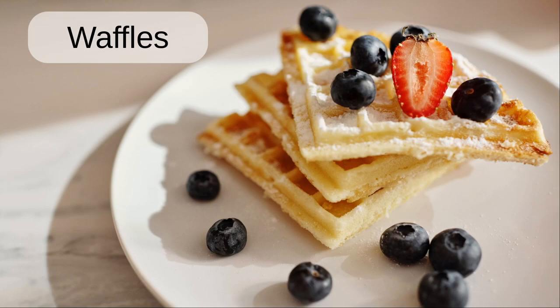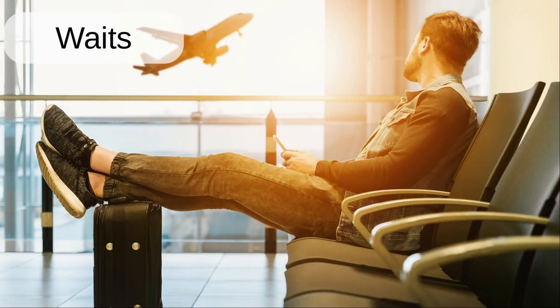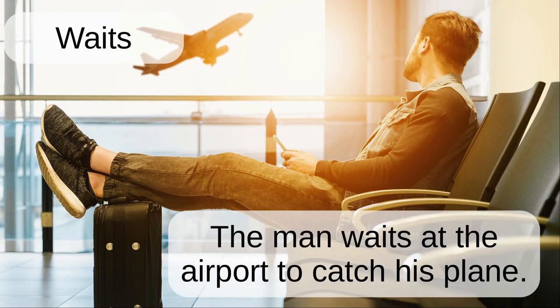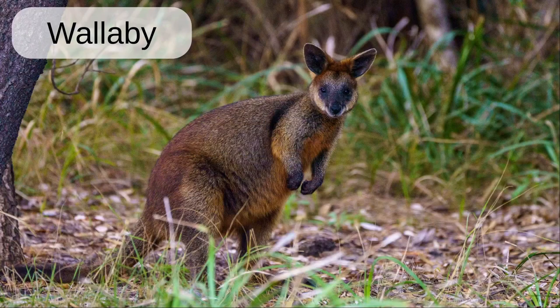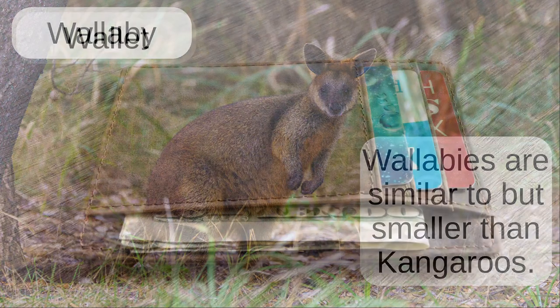Waffles. My friend cooked waffles and added blueberries and a half of a strawberry. Waits. The man waits at the airport to catch his plane. Wallaby. Wallabies are similar to, but smaller than kangaroos.